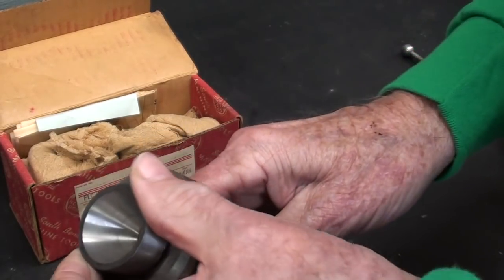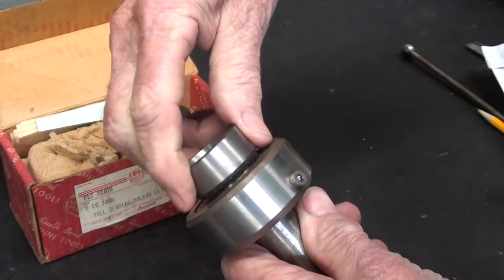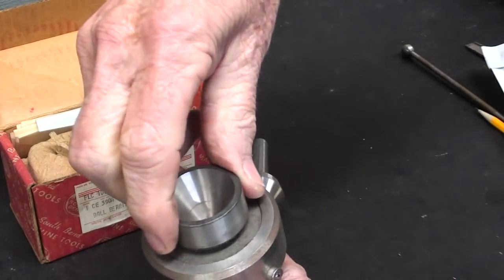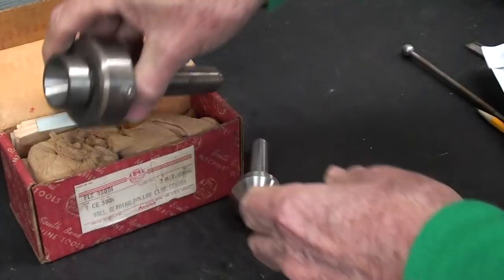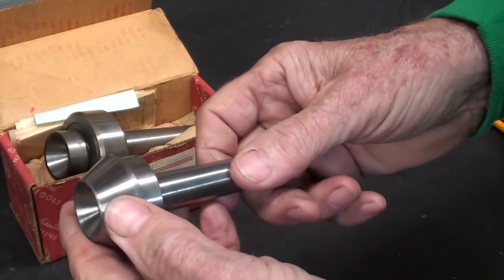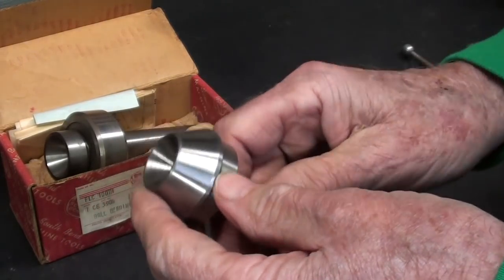Remember that? And this is new old stock, and this bearing is quite stiff. I mean, it turns fine, and I'm sure it'll free up, and there is an oiler here. But this isn't the one that I really want to talk about. This is the one I want to talk about. It's a similar product. I don't know what the brand is, but I recently had to use it.